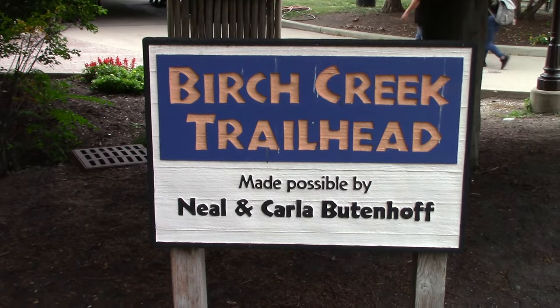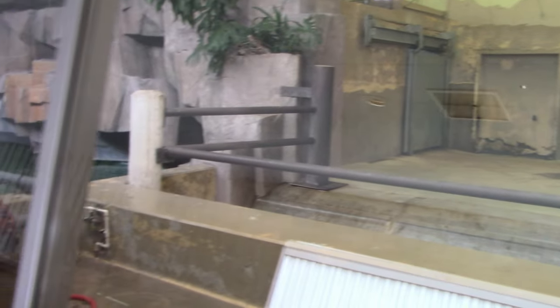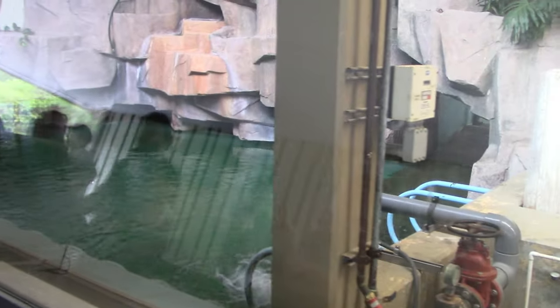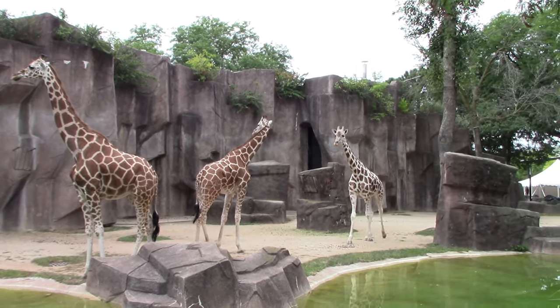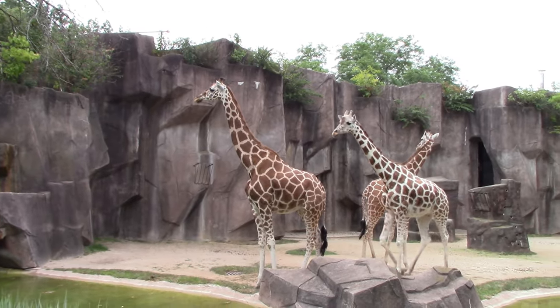Area completely missed. My first time through was the Birch Creek Trailhead. Okay, so this area here is the evening habitat for the hippopotamus. This is the evening habitat for the scimitar-horned oryx. Back at the giraffe. One on the left is kind of standing like a statue.